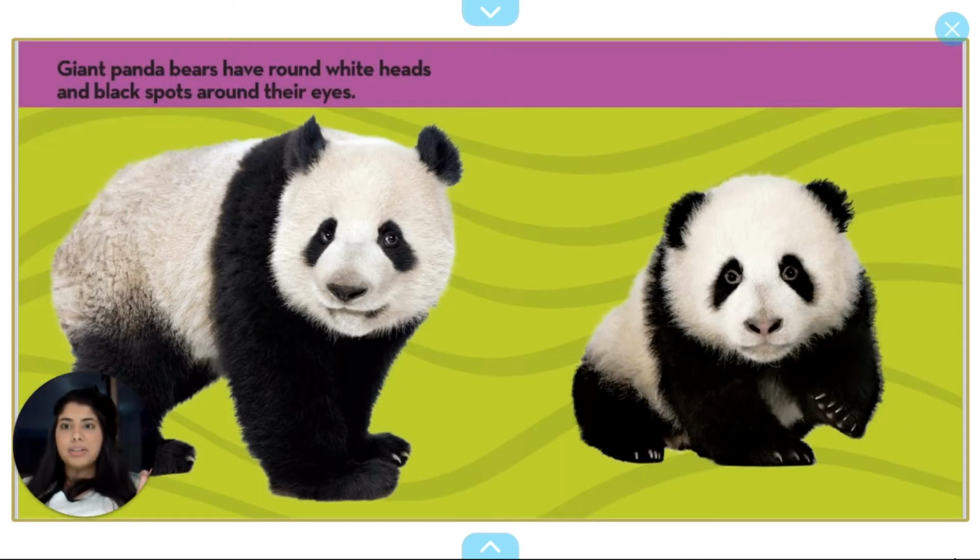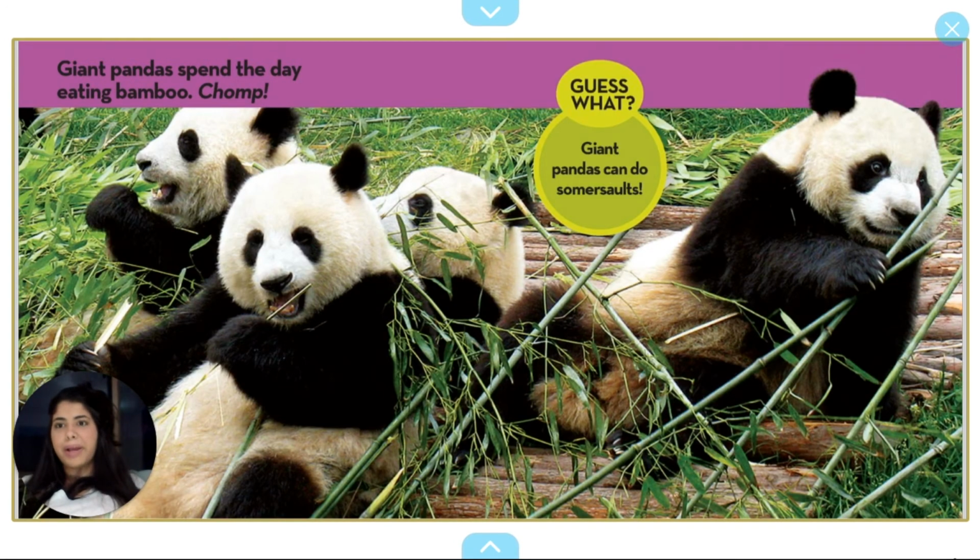Giant panda bears have round white heads and black spots around the eyes. Can you see, guys? Look at these black spots around the eyes. They are so cute. Oh my god, I want to squeeze them. Giant pandas spend their whole day eating bamboo. Guess what? Giant pandas can do somersaults.